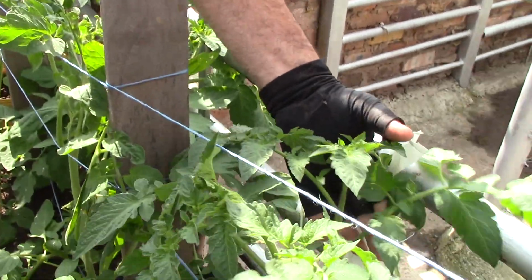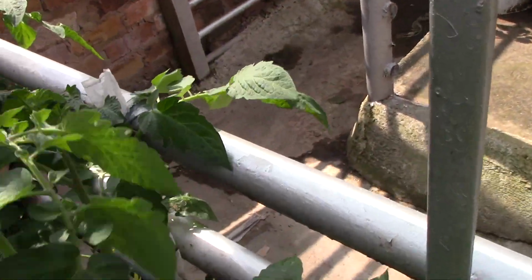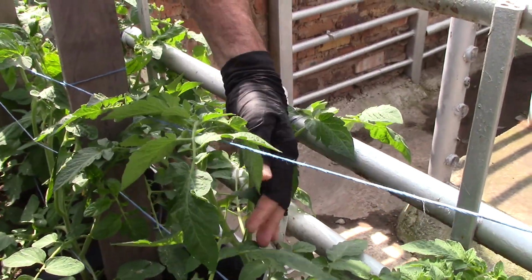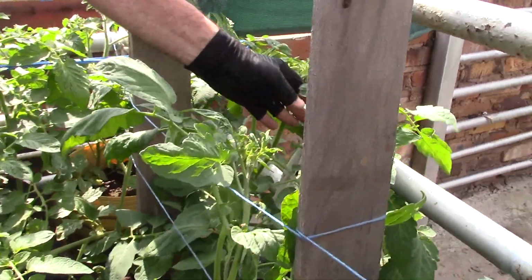Guys, 4 weeks old, you can see how beautiful it's flowering over here. What we're doing, as I taught you with the grid system, look how beautiful. We just flip it over and flip it over, let it grid itself to come upwards. Look at the growth that it's getting from the flipping over.